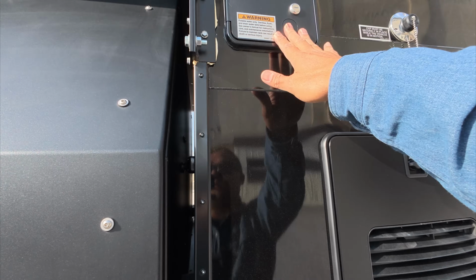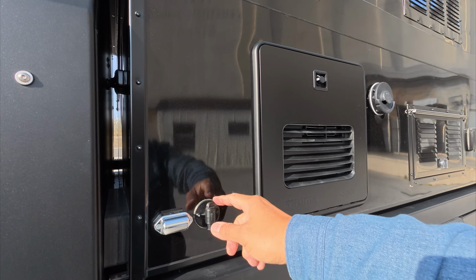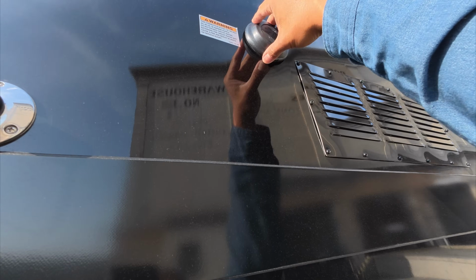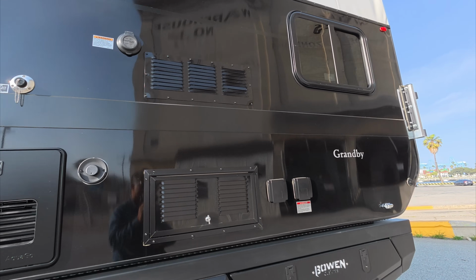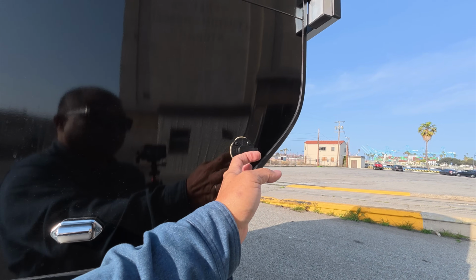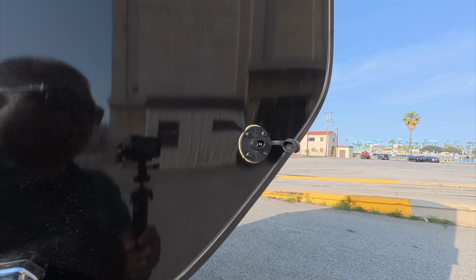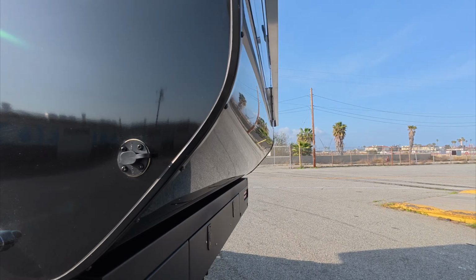This is the water fill port, which is lockable. This is how you drain your water tank from the outside. And here's shore power. You can plug in shore power to 110. And right here in the corner is a ZAMP solar outlet that lets you plug in external solar panels if you want to deploy some on the ground.